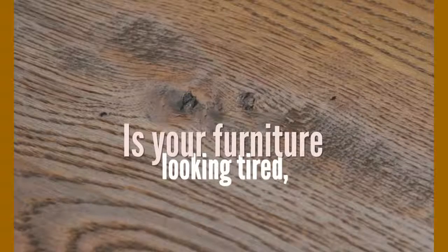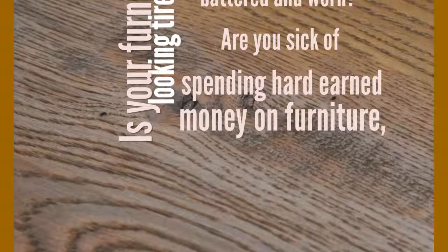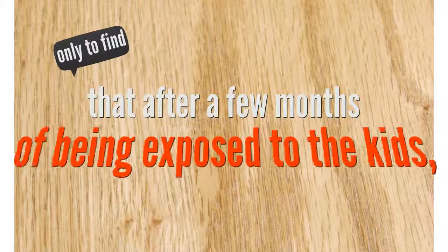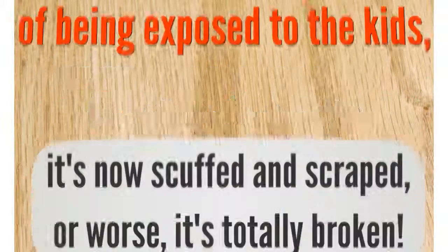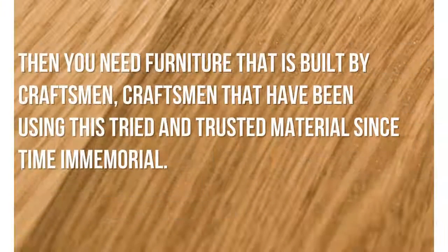Is your furniture looking tired, battered and worn? Are you sick of spending hard-earned money on furniture, only to find that after a few months of being exposed to the kids, it's now scuffed and scraped, or worse, it's totally broken? Then you need furniture that is built by craftsmen.